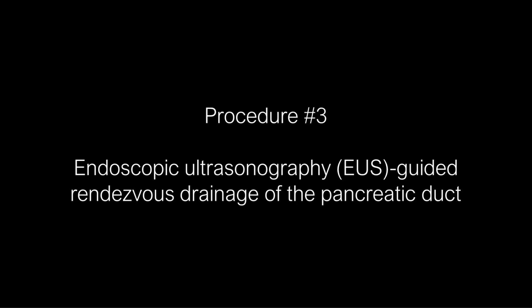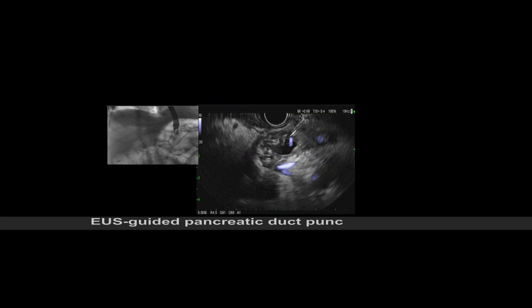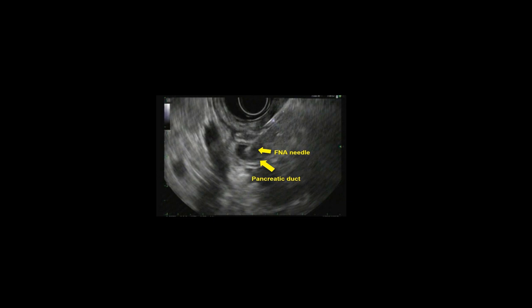Under EUS and Doppler guidance, the pancreatic duct was punctured with a 19-gauge FNA needle through a transgastric approach. The pancreatic duct was injected with contrast and the pancreatogram was obtained under fluoroscopy. This revealed a dilated and ectatic pancreatic duct. Contrast was injected and was not seen extravasating or draining into the excluded stomach.